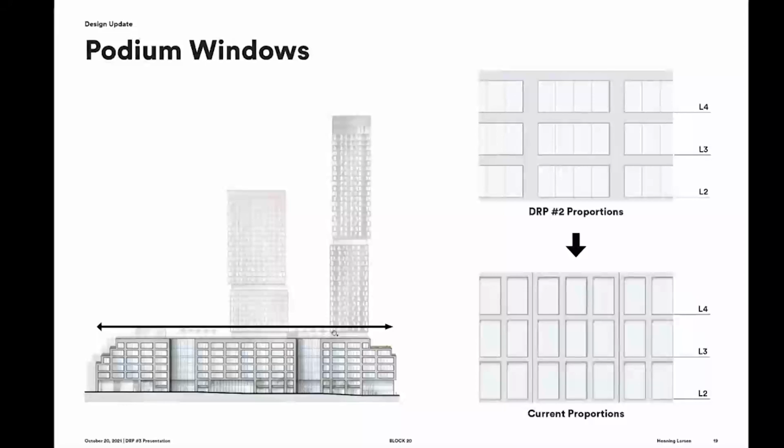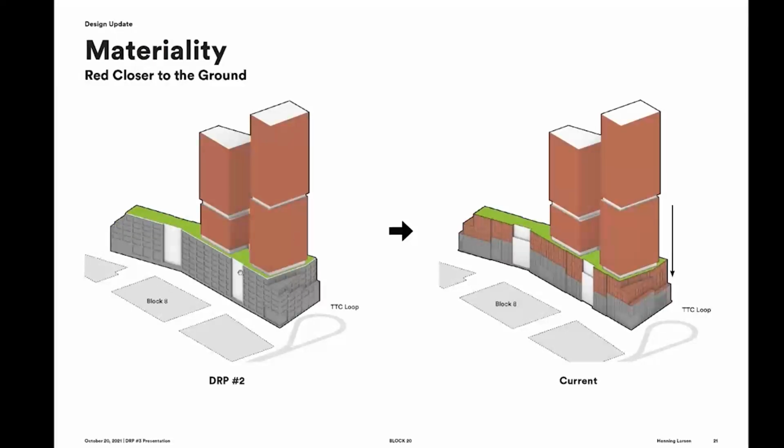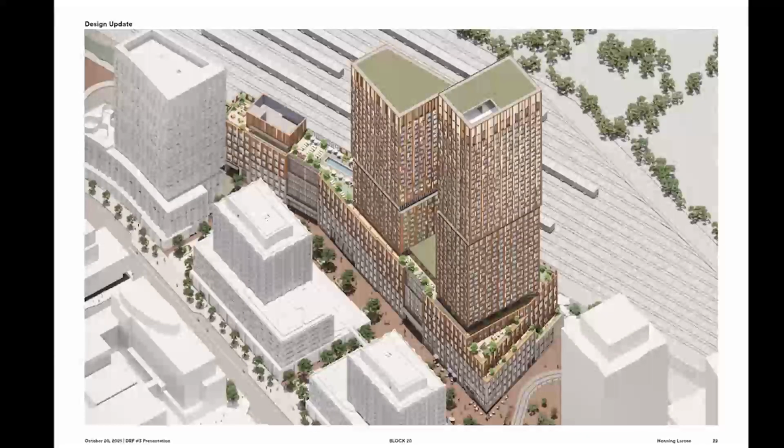So you just see where we were before in terms of the podium window orientation, and where we are now in terms of proportion. And then also in terms of terracing, this is what we showed in the last presentation, where we'd started to do some terracing, but I think we've continued to improve that and step these edges down and made it much more sensitive. And then lastly, materiality, where previously we were showing the podium as fully envisioned as gray brick, and now we've pulled that copper material down, and it now comes down to that crash wall datum, and I think is going a long way in connecting with the rest of the neighborhood.